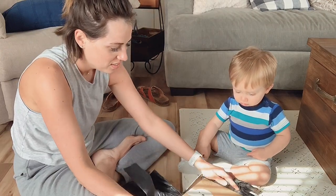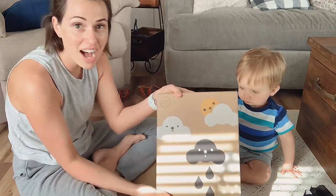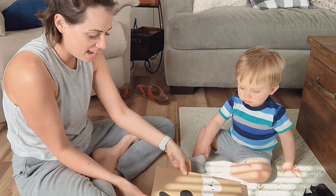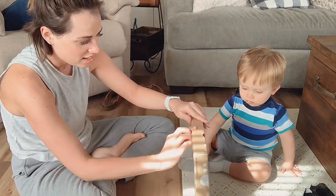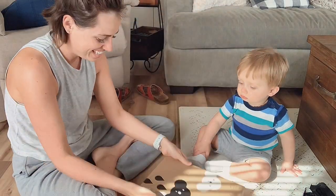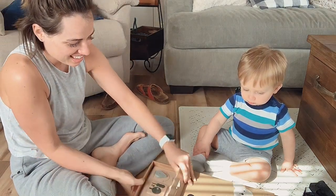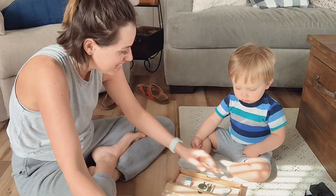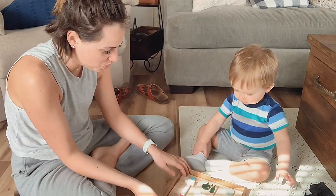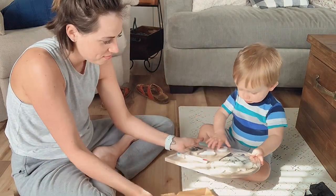Ooh! Here we go. So it comes in this cute little box. It says Moon Picnic on it. And what it is, it's actually a weatherboard to help your child learn about the weather. Yeah! Isn't that exciting? What is this? You want to see? Ooh! Yeah. You want to hold it?